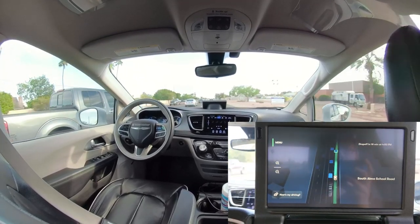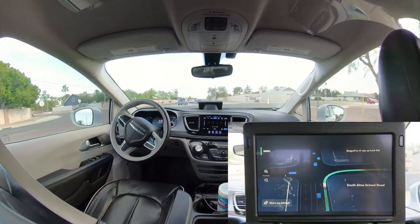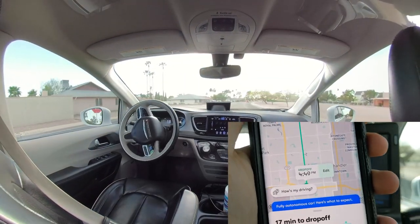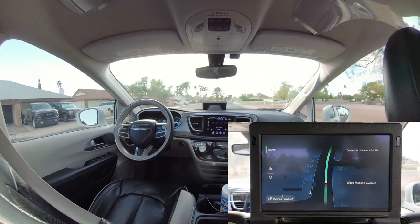Oh yeah, I forgot to check. Is it going to go around that construction? Yeah, it's going to go around the construction. I'm looking at the map here. So we're just going to go through this neighborhood and then straight shot down. Classic.